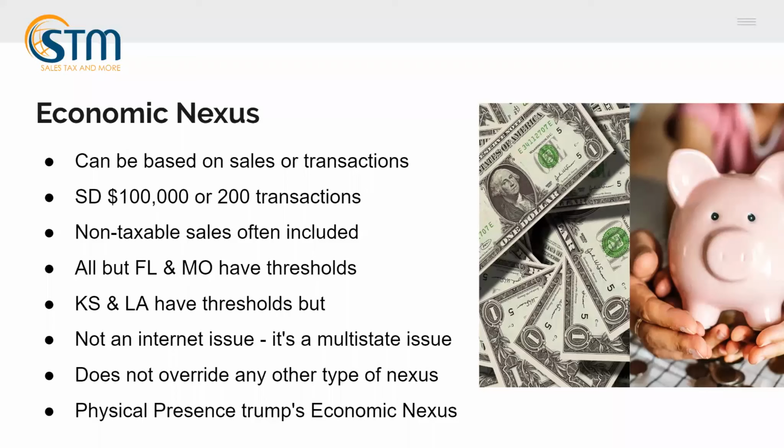Real important here, economic nexus is not an internet issue. It's a multi-state issue. So many people I talk to call this an internet tax. It's not. You could be selling purely by referral. You could be doing everything over the phone. If you're selling into multiple states, or have clients selling into multiple states, this is potentially going to impact them unless they're already registered everywhere. This does not override any other type of nexus. Physical presence actually trumps economic nexus, and that's one of the reasons why physical presence is more important than ever.